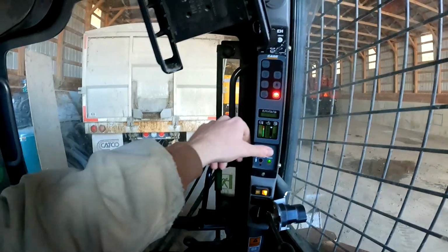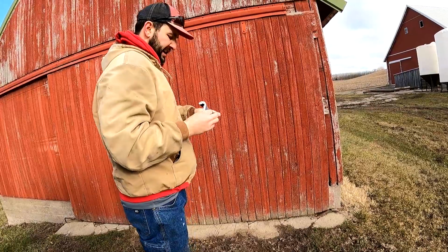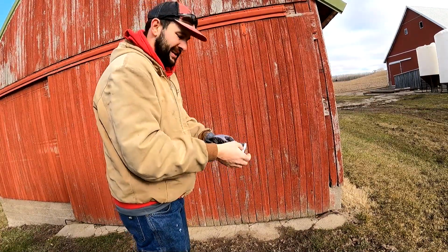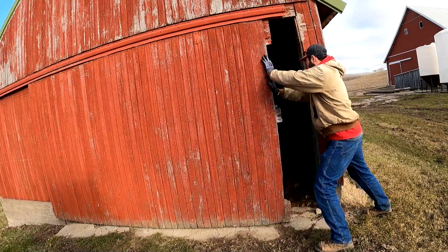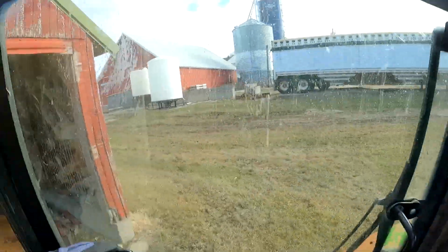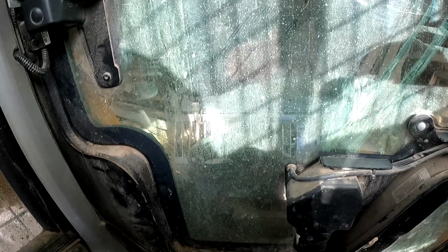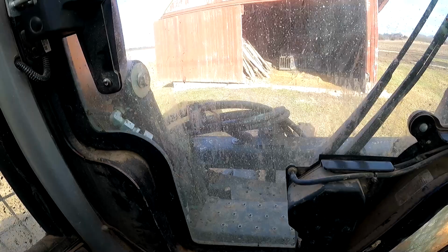Let this bad boy start up. 1,950 hours. Our attachments are in the shed here. Pull this sucker out, just carry them over to the flatbed out there. Take this thing over to the shed or to the flatbed.